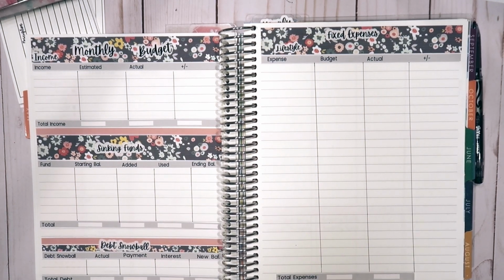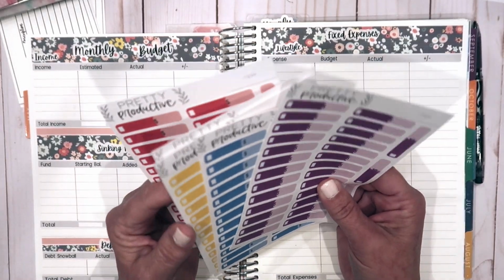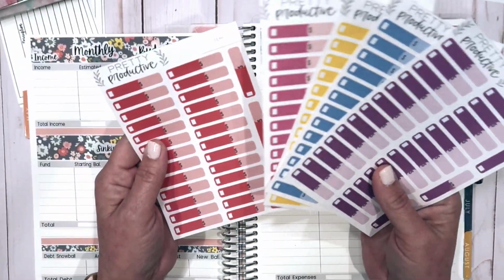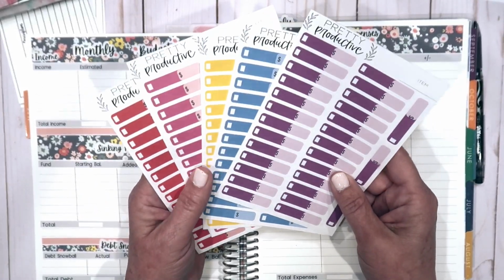And then these are the check boxes that I'm going to use. These are the color waves that I'm going to use for this month. So purple, blue, yellow, pink, and red. Red's going to be my unbudgeted. No, red is my debt, and purple's going to be unbudgeted this month.